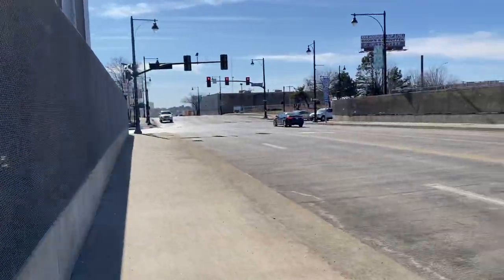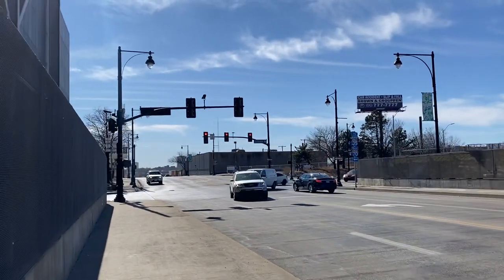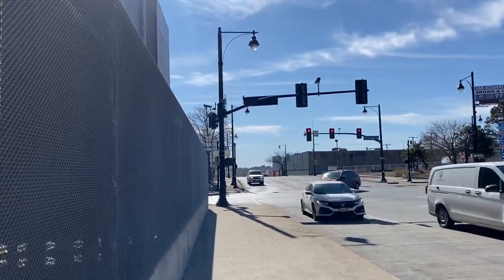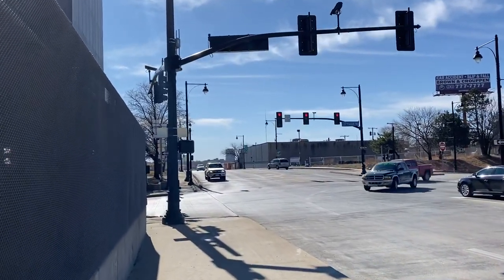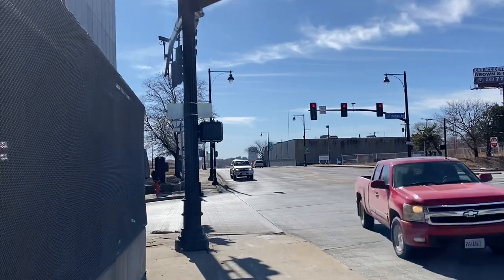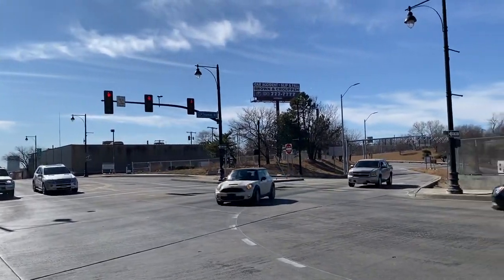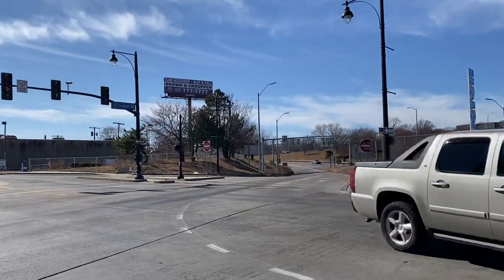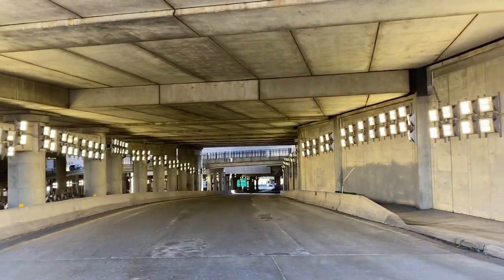Wow, look at this. This is a highway down there. I don't know if y'all can even see because of the gate. We're approaching Truman Road. It looks like we got the exit for the highway right here. See people coming off of the highway. And it looks like we got an entrance right here. You can get onto the highway.